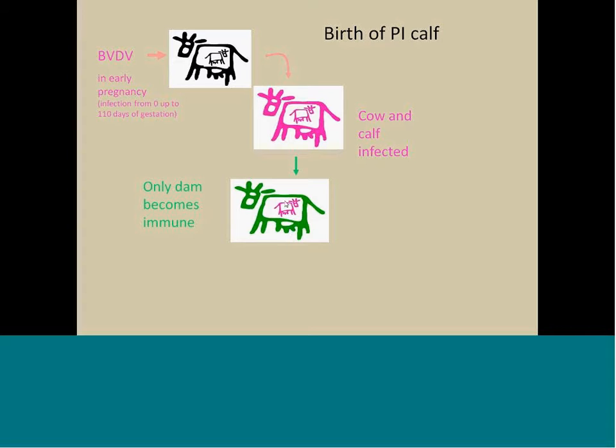Now, at this point in time, the fetus is starting to recognize all of its own self-antigens, so it's recognizing its own skin, its own blood cells, and all of the rest of it. And BVD is in there in the mix at the same time as this, and so it recognizes BVD as self-antigen as well. And what the fetus tends to do is delete anything that's going to be self-reactive, and that's how it avoids developing autoimmune diseases later on in life.